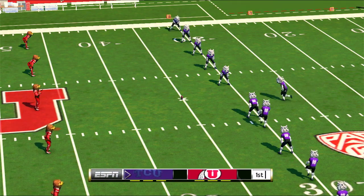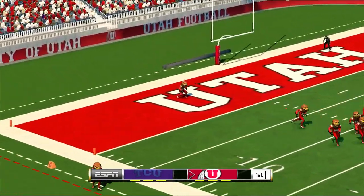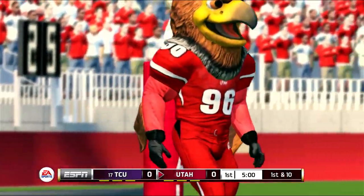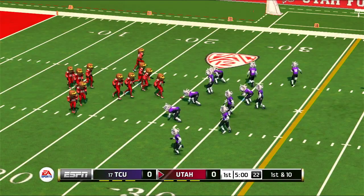Both teams are on the field, and we're just about ready to open things up. He really got a hold of that kick. And it goes into the end zone, down for a touchback. Now the offense gets ready to take their first crack at it.